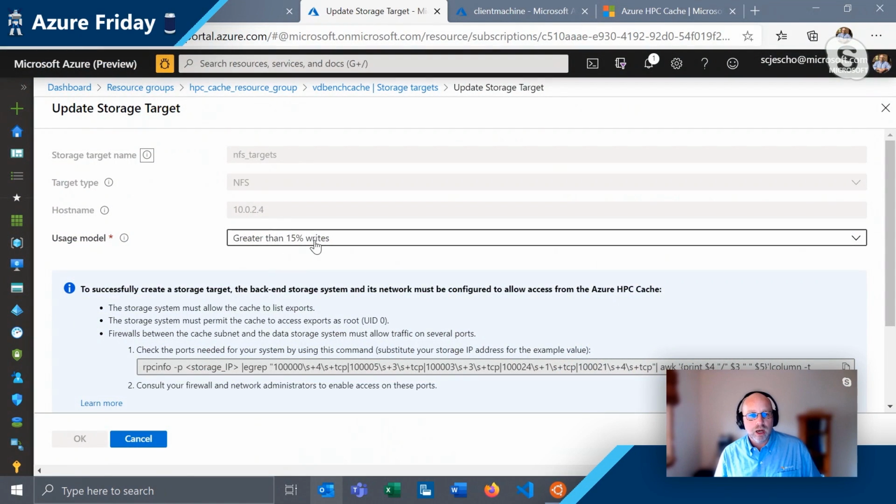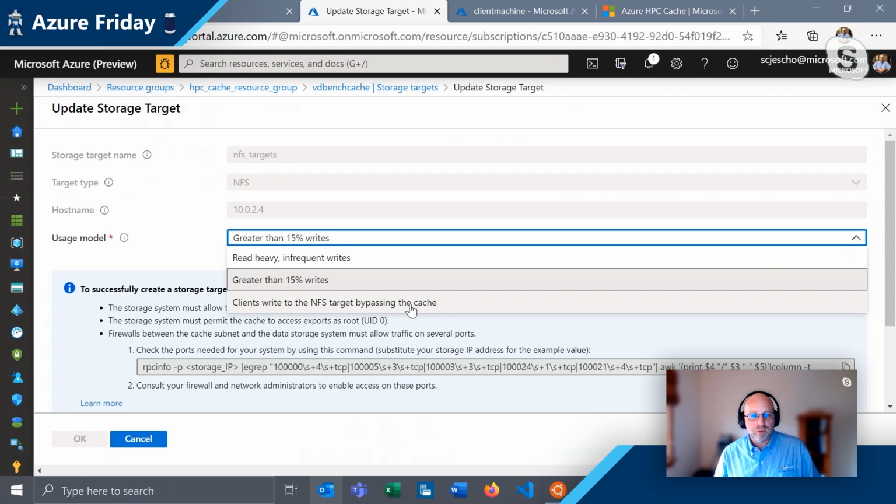We give you as a customer the control to test the tolerance by checking the modified times of files as you go through. So what this means here, for example, do you see where it says client writes to NFS target bypassing the cache? What that'll do is tell the cache, hey, every time you get this particular file and you have it cached and you're serving it up, let's say we'll put a timer on that particular file. And when that timer fires, I want you, HPC Cache, to go back to the backend storage, that NetApp that's on-prem or that Isilon or whatever, and check the modified time. If it's changed, go get the fresh data and put it in the cache. And so it gives you that kind of control to help minimize the risk of those types of write-around situations so you can feel confident running this in the cloud.